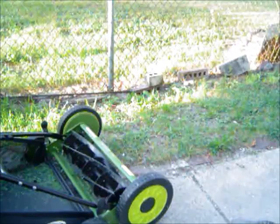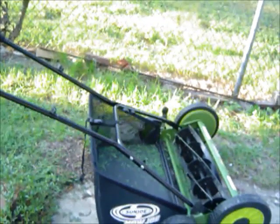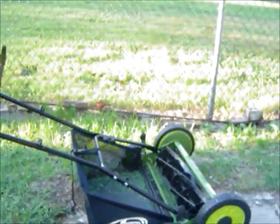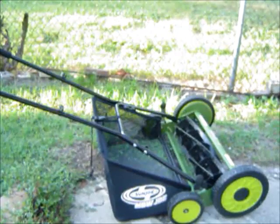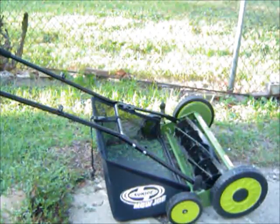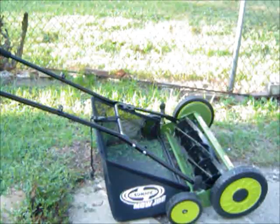And number 3, unlike most of the push lawnmowers, the Mow Joe, as you can see, does have a grass catcher. Hopefully you can see that. Yep, you can see the grass catcher right there. I'm going to angle it down a little bit. So you can actually catch the grass and bag it and put it in the garbage like you want to. So that's number 3.